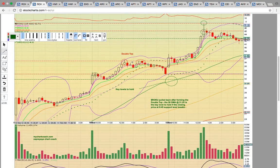And as you can see here on Friday, it formed the double top, and then it pulled back, and it actually closed below the middle Bollinger Band on Friday. So the chart was breaking down. It did hit that lower Bollinger Band, and it hit the breakout price. This is the level that it broke out from earlier in the day, and so it held that level today, and there was a gap up open, and it continued running higher.